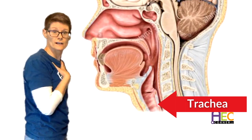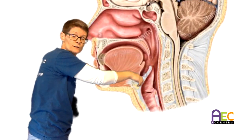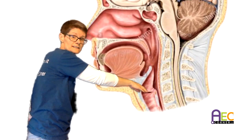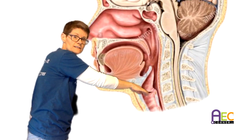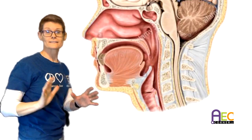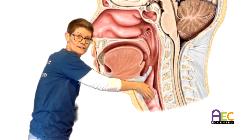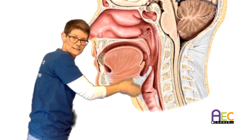If you keep on going, this is your trachea, and this is the tube that leads down into your lungs. So when stuff goes down the wrong tube, that's when food or drink goes down into this tube and down towards your lungs, and that's kind of what makes you cough. So the idea of the whole mechanism is that your food and your liquid will go down into your esophagus and not down into your airway, right?